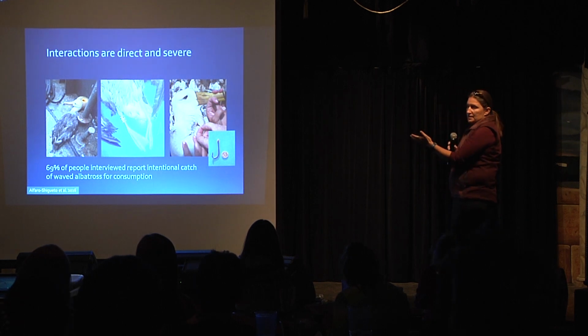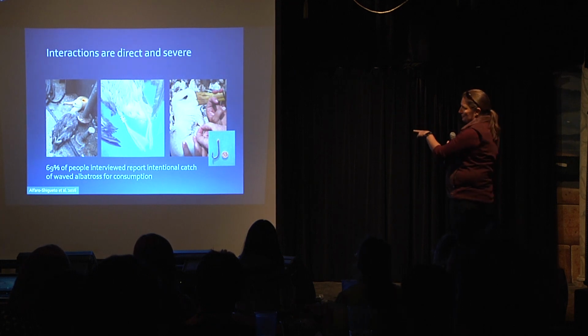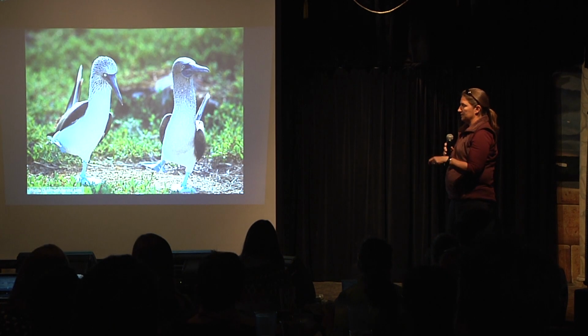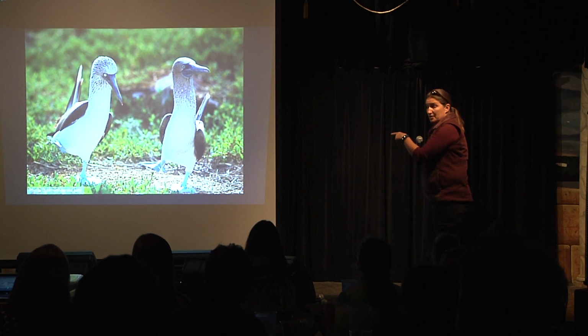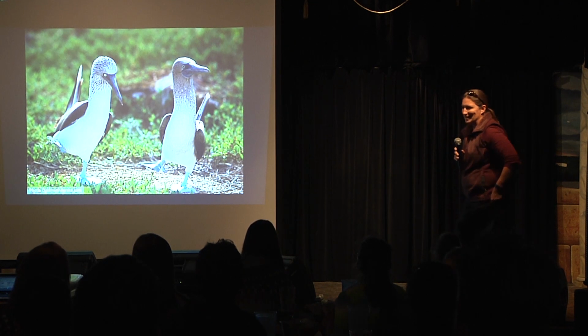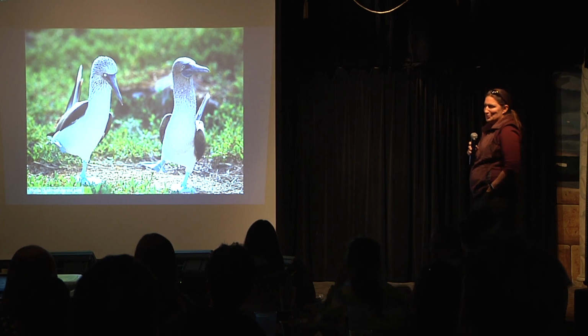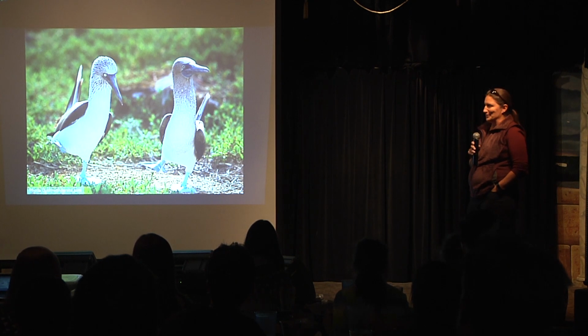On the far left, that's an albatross that got caught but escaped. In the middle, not so good. On the far right, an example of a bird that took a hook that somebody had tried to hook it with. This is not an albatross. This is a blue-footed booby. These guys are icons of Galapagos, but the news isn't very good for these guys either.